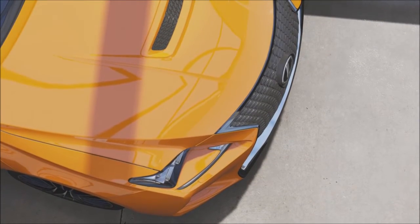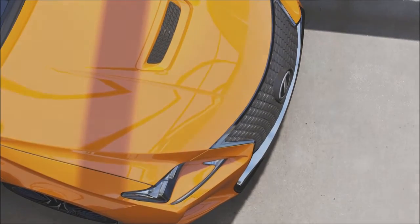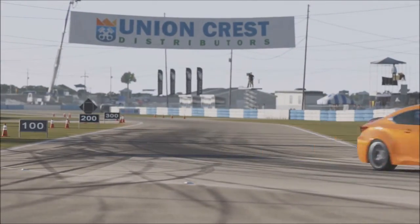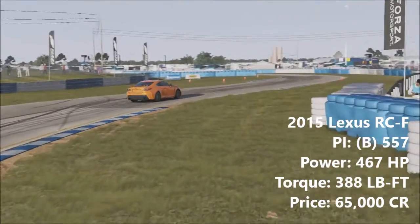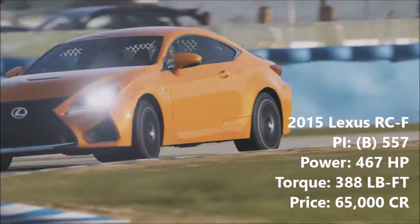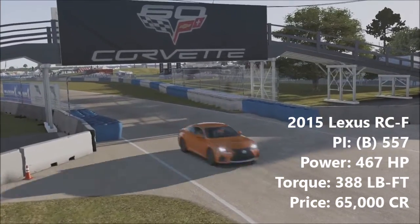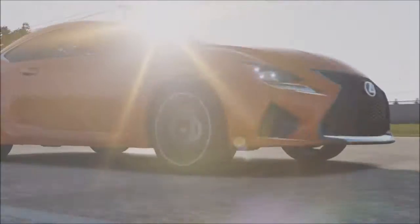Still, as we have learnt previously, let's not judge a book by its cover. So, how does the RCF drive? Well, it's fairly nice. In the corners it handles well, having good grip all round, with some understeer being present, which can be a little problematic when pushing the vehicle. The suspension is also worth a mention, as I found it to be a little soft when compared to its rivals, and on a track, it may cause some issues. The brakes are decent, with the car getting stopped reasonably well, and straight line speed is good.